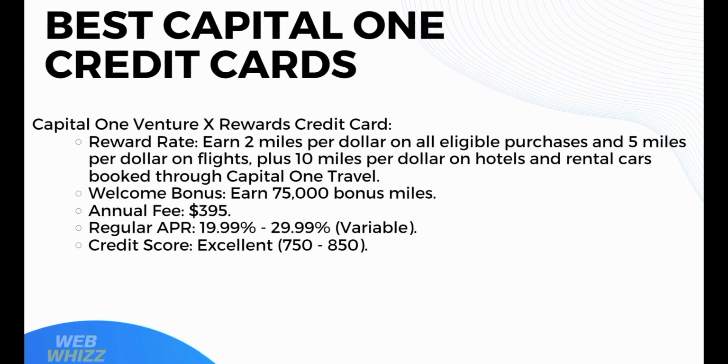And aside from that, it also offers the Capital One Venture X Rewards credit card, which has a reward rate where you can earn 2 miles per dollar on all eligible purchases and 5 miles per dollar on flights, plus 10 miles per dollar on hotels and rental cars booked through Capital One Travel. And it also offers a welcome bonus of 75,000 bonus miles, and it has an annual fee of $395, and the regular APR is 19.99 to 29.99%, which is variable. And the credit score it requires is excellent, which is 750 to 850.